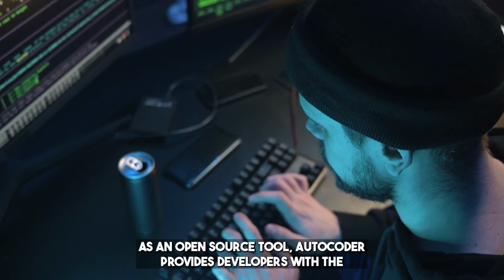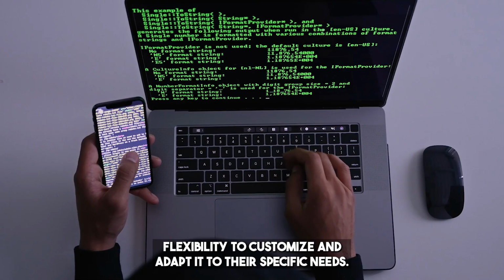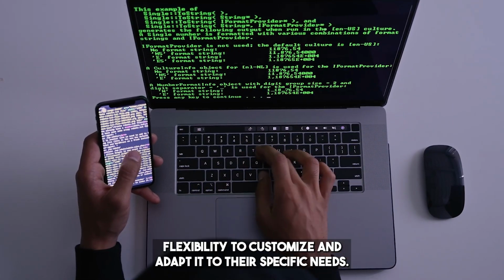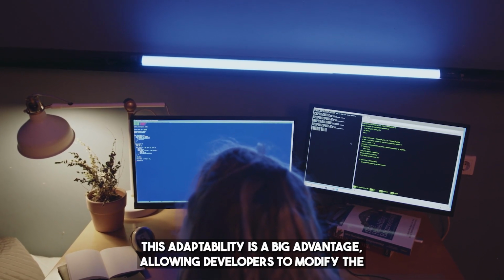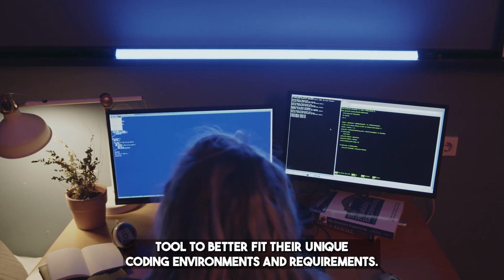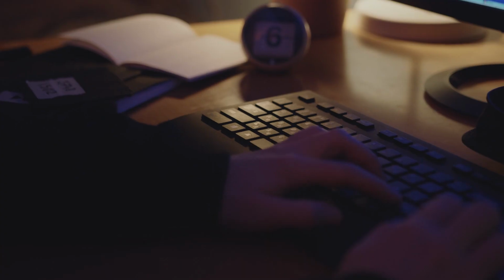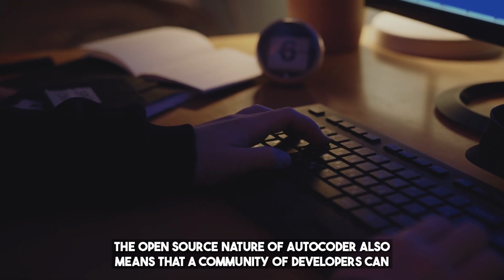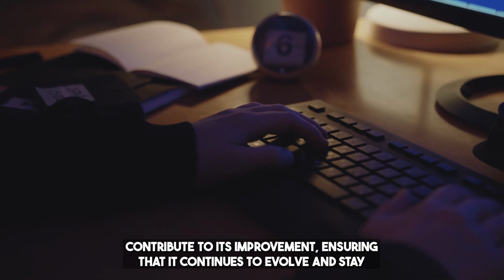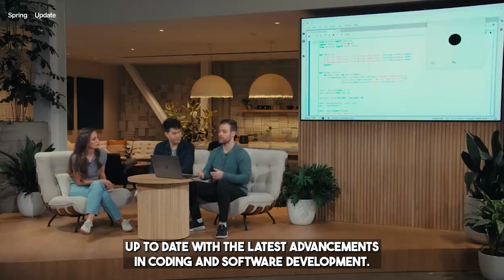As an open-source tool, AutoCoder provides developers with the flexibility to customize and adapt it to their specific needs. This adaptability is a big advantage, allowing developers to modify the tool to better fit their unique coding environments and requirements. The open-source nature of AutoCoder also means that a community of developers can contribute to its improvement, ensuring that it continues to evolve and stay up to date with the latest advancements in coding and software development.